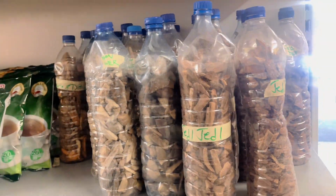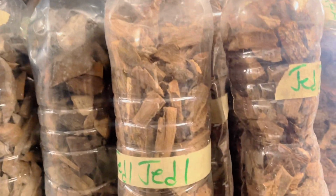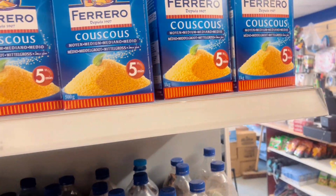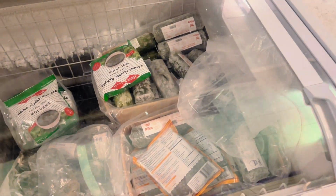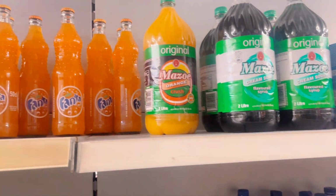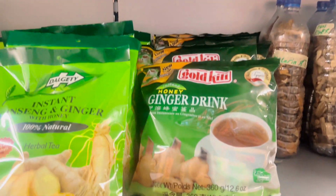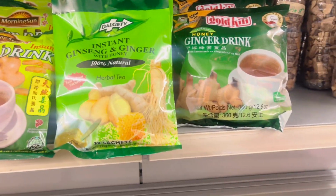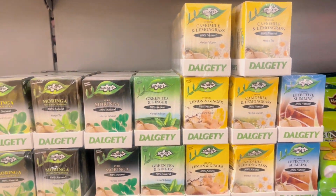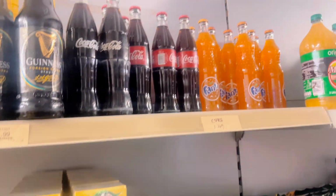Yeah, so these are different leaves they have here, vegetable, pumpkin and all of that. Are you seeing that Fanta? Yes, we actually buy Fanta in glass bottles, but it's not like I return the bottle or anything. So these are just your detox tea, but I prefer to use the detox tea I bought from Nigeria. If you use detox a lot and you have constipation issues and tummy issues, buy your detox tea from Nigeria. Buy a lot of it. The one I bought then is still lasting me.